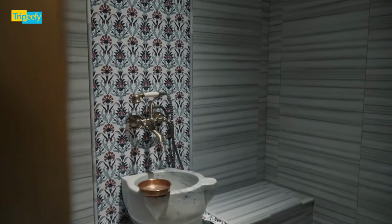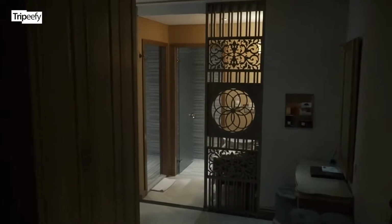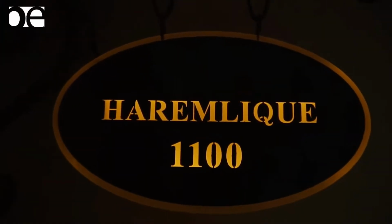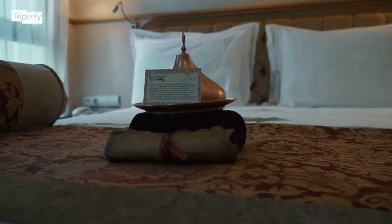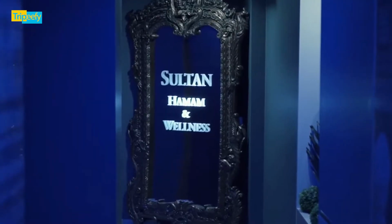Coffee tea makers and mini bars are provided. Bathrooms include showers, slippers, complimentary toiletries, and hair dryers. This Istanbul hotel provides complimentary wireless internet access. Business-friendly amenities include desks, laptop-compatible safes, and phones.